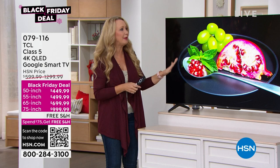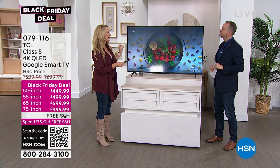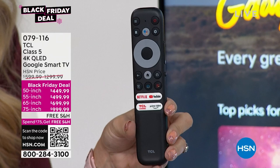And then Adam, real quick, it's a Google TV. The number one top operating system in the entire world is Google. So this is very content forward. You're going to be able to speak to Google at any time. You have a simple and easy remote control. So it takes you to your home screen. By the way, I want to show you this remote really quickly because it takes you directly to the things that you want to watch, so you spend less time searching, more time watching.